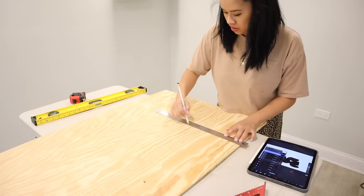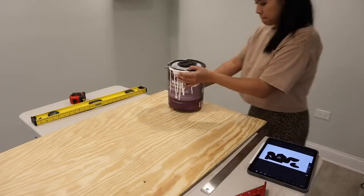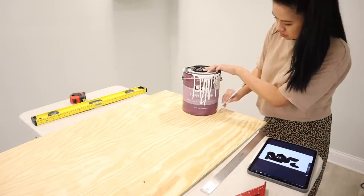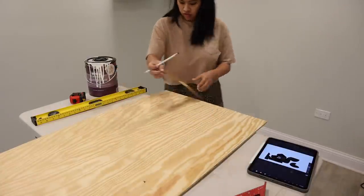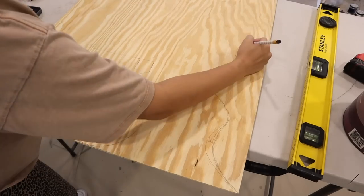So my goal was to create a piece that was about 3 feet. So I used a ruler to rough out some of the larger shapes. And a trick that I always use is actually to use the straight edge of the wood that's already there and use that as one of the edges. That way you don't have to cut that out.